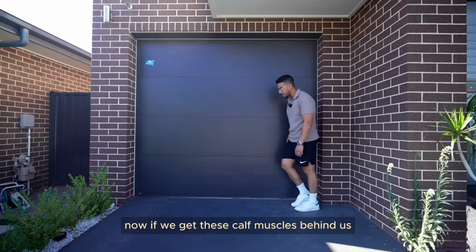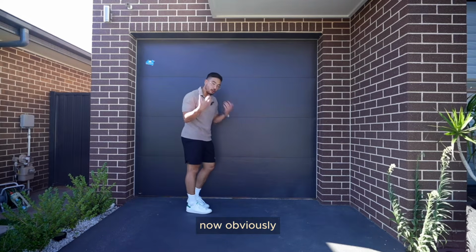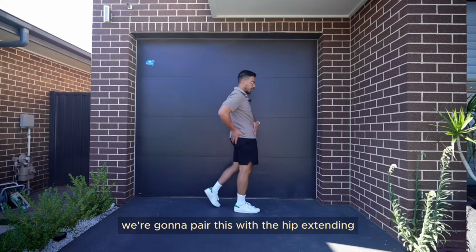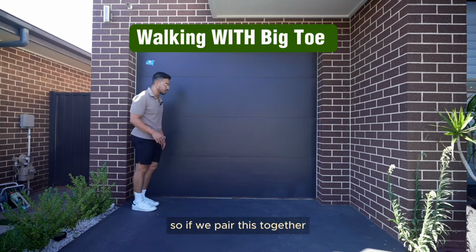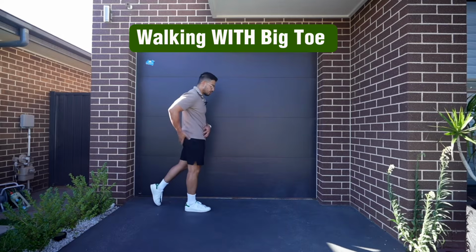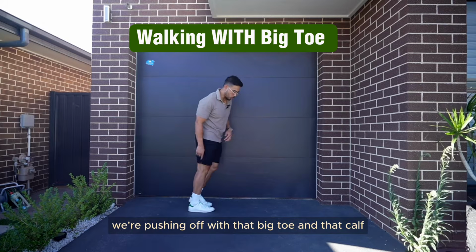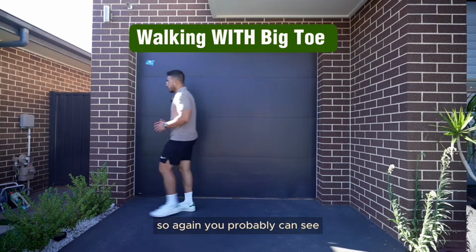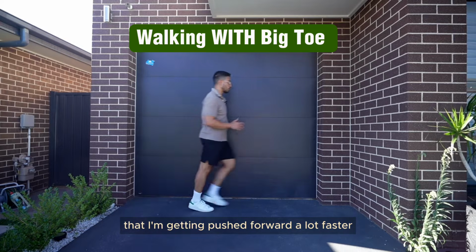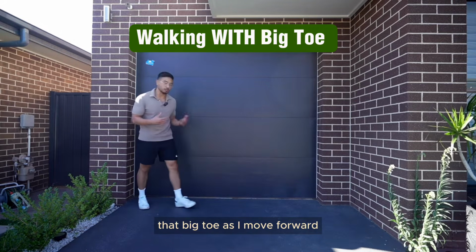Now, if we get these calf muscles behind us, it's gonna allow you to walk faster. Now, obviously, we're gonna pair this with the hip extending, like we talked about before. So if we pair this together, it's gonna be hip, getting the glutes on, and then as we come off, we're pushing off with that big toe and that calf. So again, you probably can see that I'm getting pushed forward a lot faster because now I'm pushing off that big toe as I move forward.